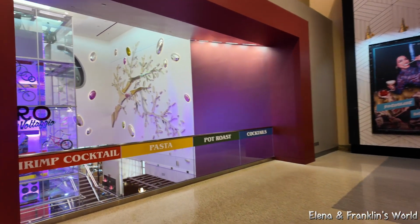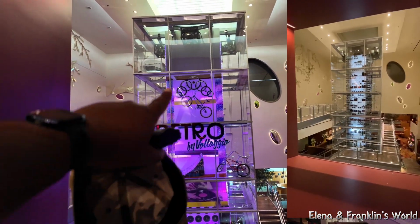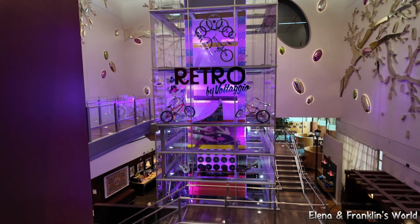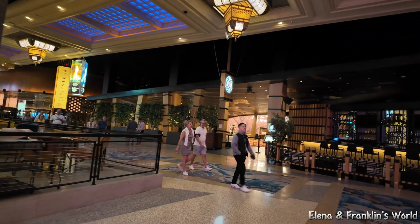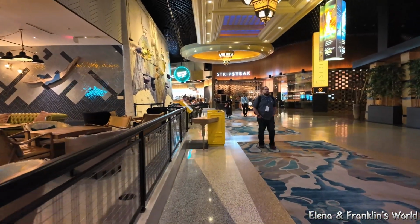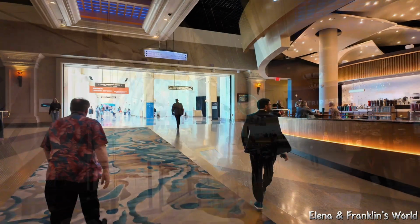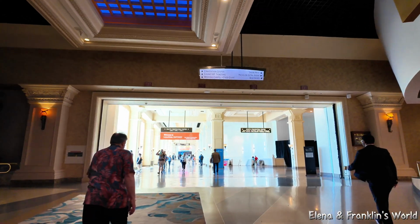So years ago, this used to be, I think, a restaurant or some wine bar, but this whole thing was full of wine and alcohol. Now it's just full of decorations. Then you have the wall of booths. So the Shark Reef is on the South Convention Center part, not the North part.